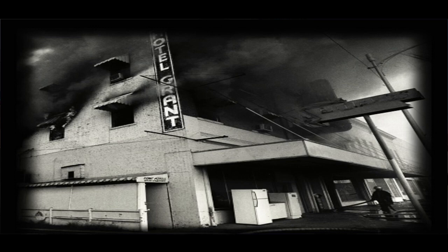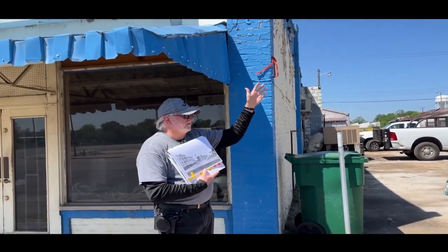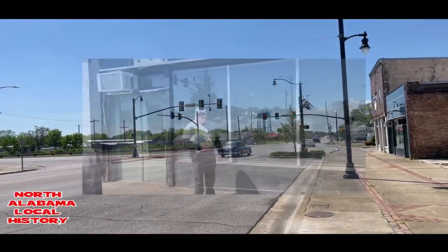I watched it burn. I stood right over there with about half of Sheffield when word got out. Grant Hotel is on fire, and I mean, people far and wide came to watch this place burn down. And this hadn't been that long. I'm guessing 20 years ago or so. Or late 90s maybe, 30 years ago now. Just take my word for it.